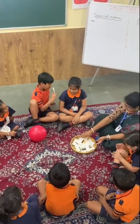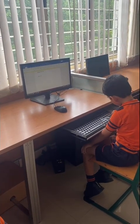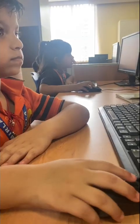The kids are learning the concept of common noun and proper noun in such a lovely manner. And computer literacy here also starts at a very early age.